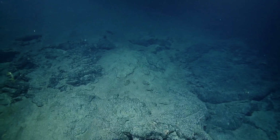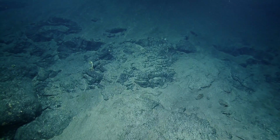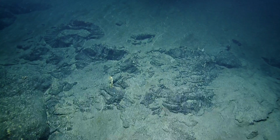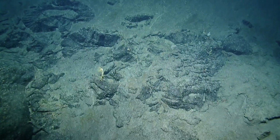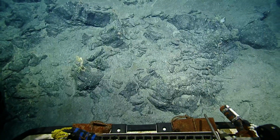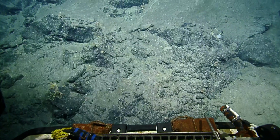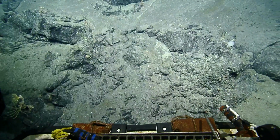What about these? These all look like good rocks. Oh, okay. What about in here? I have this one. Yeah, let's try one of these ones. So the lasers are 10 centimeters away, to give you an idea, as a reference.